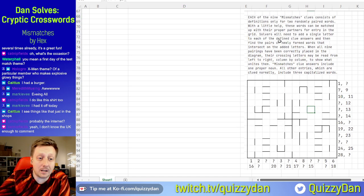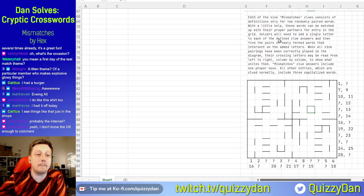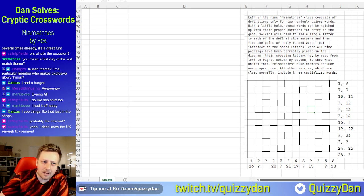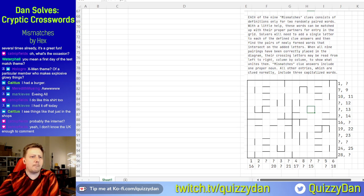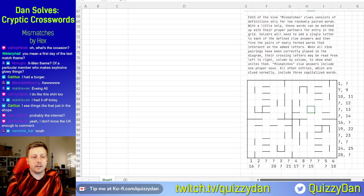Each of the mismatch clues consists of definitions only for two randomly paired words. With a little help, these words can be matched up with their proper partners for entry in the grid. Solvers will need to add a single letter to each of the defined clue answers and then find the pairs of newly formed words that intersect on the added letters. When all nine pairings have been correctly placed in the diagram, their crossing letters, maybe read in reading order, will show what unites them.